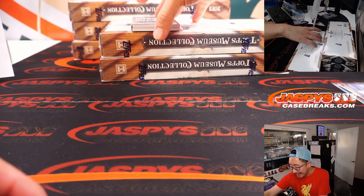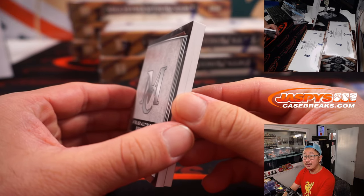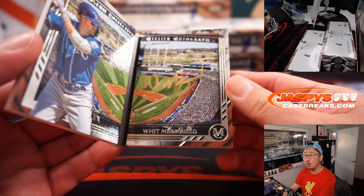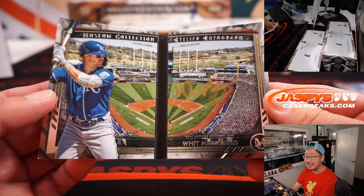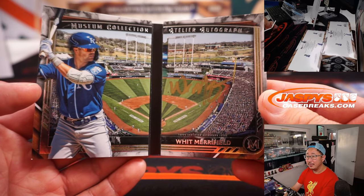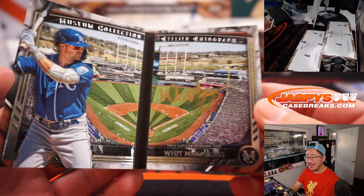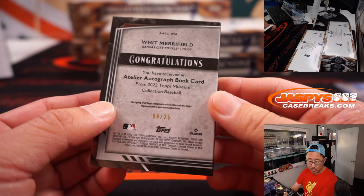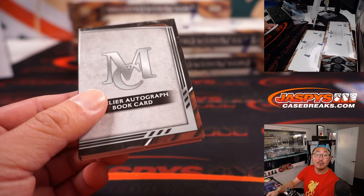All right, so the Atelier autograph book card. Good luck, everybody. Cool, Whit Merrifield. Man, these cards look really cool. I like the big stadium look there. The gold ink autograph is sharp. Whit Merrifield looks like a giant standing on the edge of the stadium. 4 out of 25. Royals are a number block team. Royals 4 for the X line.